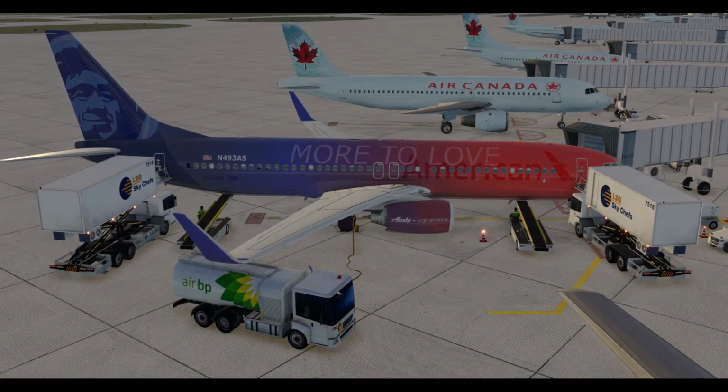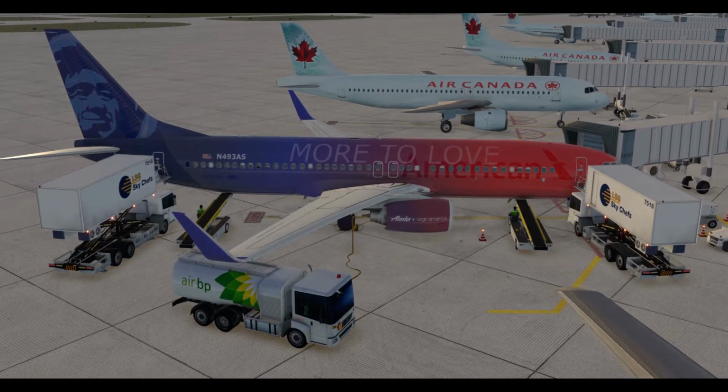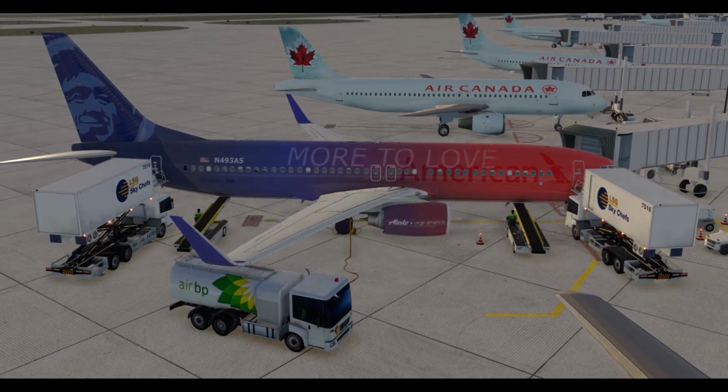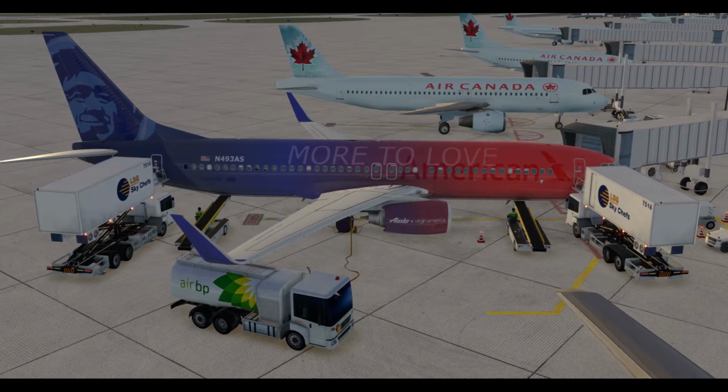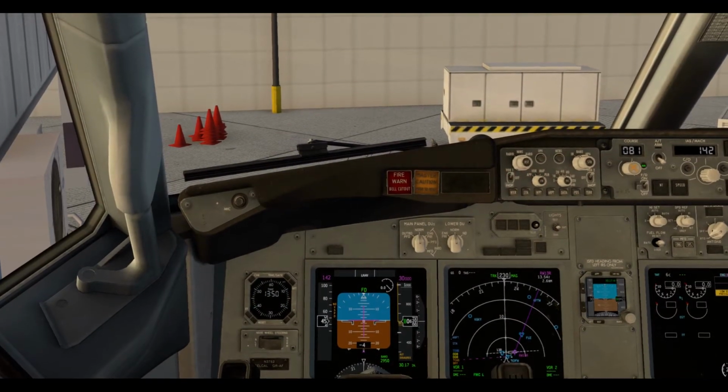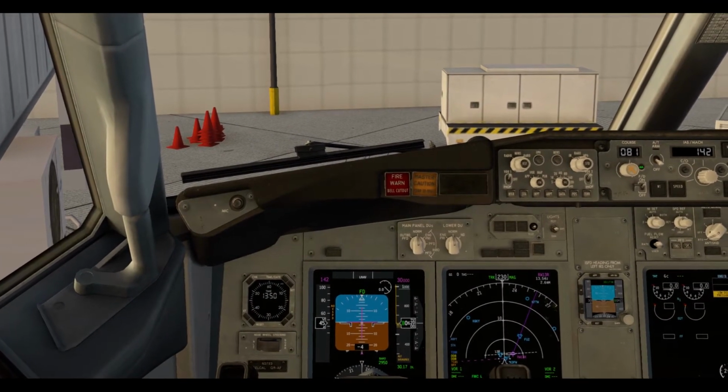This is Airplane Mode, and today, guys, I'm going to be flying Alaska Airlines Flight 944 with full service from Dallas-Fort Worth to Tucson, Arizona. The plane has been started up and is almost ready to go, so let's jump into the flight deck and get ourselves moving. Guys, welcome aboard Alaska Airlines Flight 944 with full service to Tucson, Arizona.